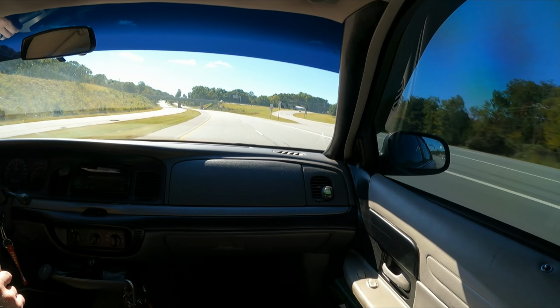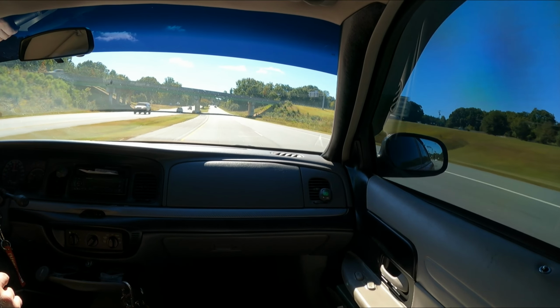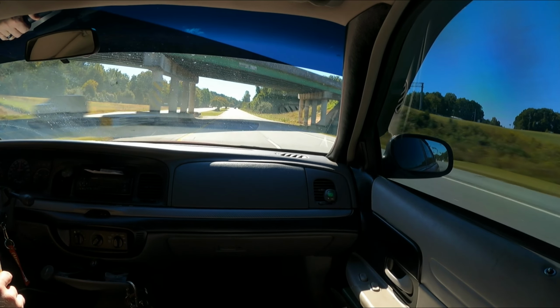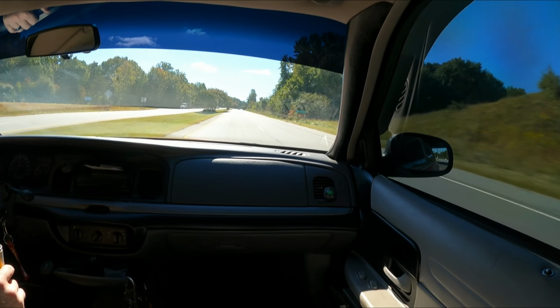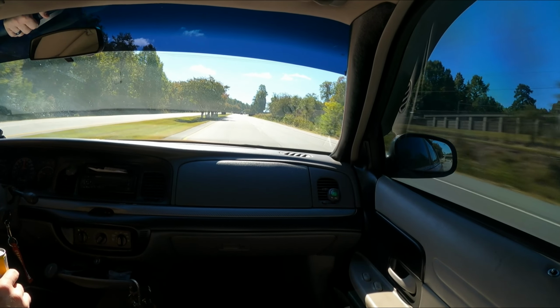Not real fast, but she gets me from point A to point B pretty quick. Quick enough. She's running good.